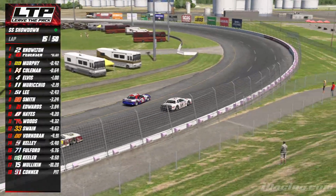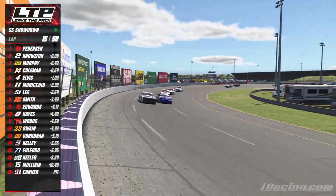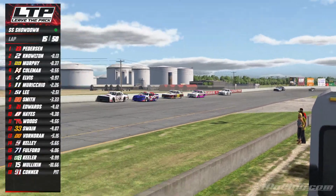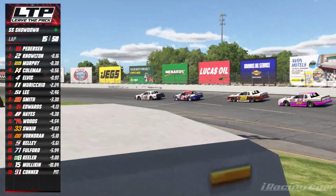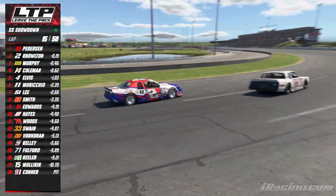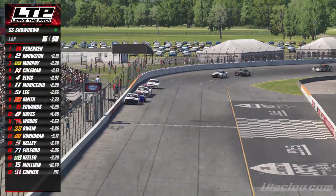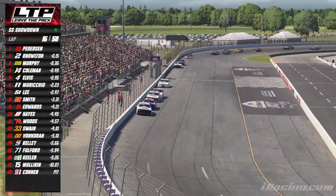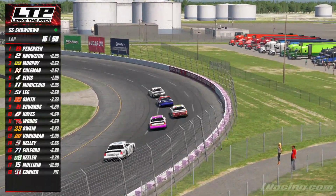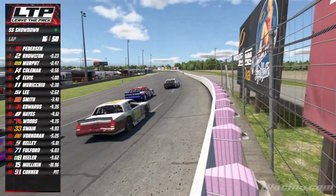As here comes Connor Knowlton to the inside. A big send to the bottom. Kind of running Christian Peterson up just a little bit. Knowlton going to tuck back in the line. Not able to make it happen on that first attempt. Usually at IRP, it takes several attempts at pulling underneath the guy before you're finally able to make a big enough lunge to take that spot away. We're 15 laps in. It's 35 laps to go.